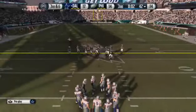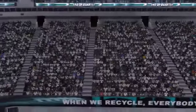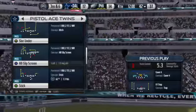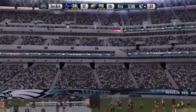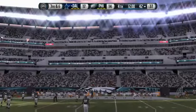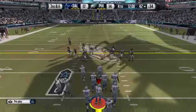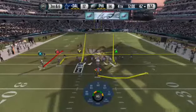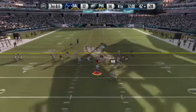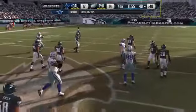After that last run, it sets up 3rd and 6. The Cowboys have the football as the 4th quarter gets started. That last play was a run. 3rd down coming up. Bryant's lined up in the slot. He'll take the snap, the first here in the 4th quarter. And he's tackled down after picking up the first.